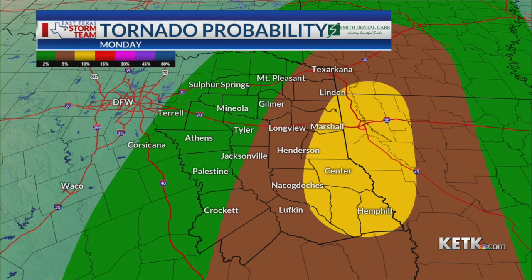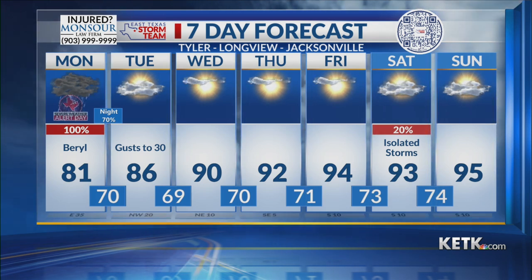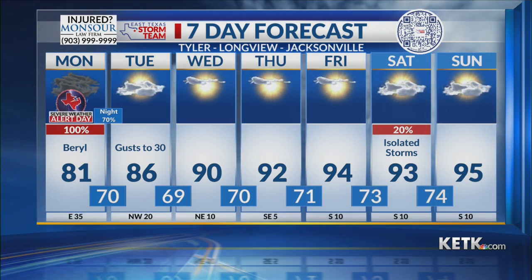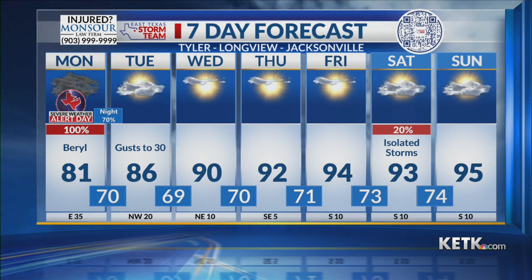Tornado probability is also highest, again, like I said, in our easternmost areas where we saw those outer bands with the more isolated activity. So that is something we'll be watching for this afternoon. We've got about a 10% chance of seeing a tornado on our Monday in the yellow shaded area. That's where we have the greatest tornado risk. So make sure to stay weather aware and know where your tornado safe place is well ahead of any storms, because again, these storms have a tendency to spin up a tornado quickly in tropical systems. So make sure to have multiple ways of receiving weather alerts.